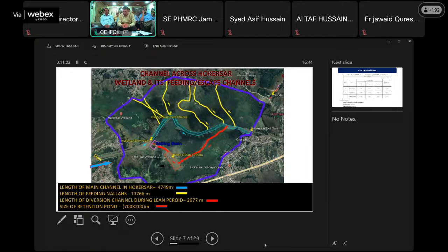In addition to this, a retention pond marked in red with dimensions of 700 meters by 200 meters plays a critical role in water management. It stores excess water during periods of abundance and releases it gradually during the lean period, contributing to the wetland's overall water stability.